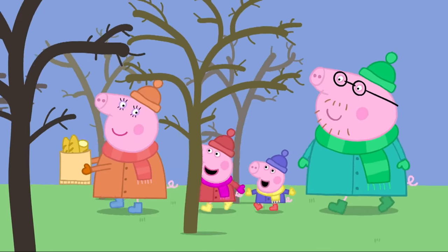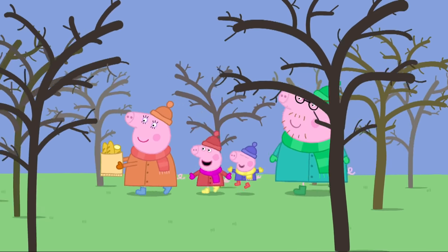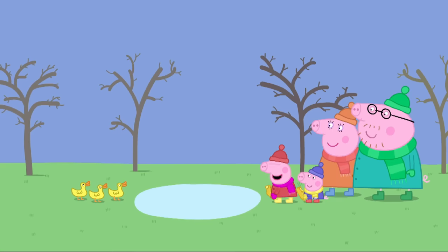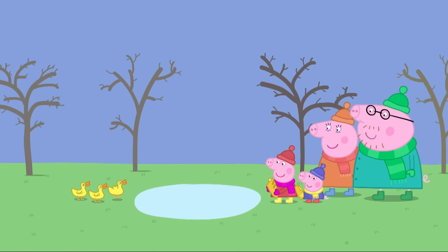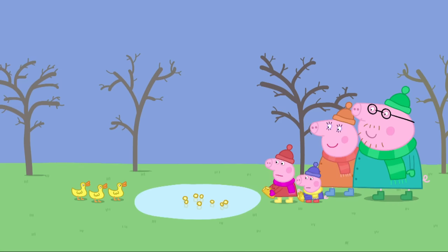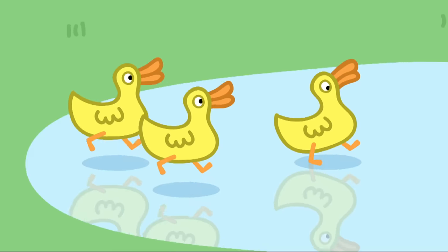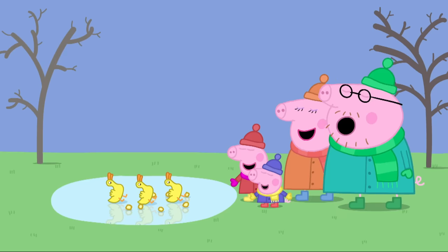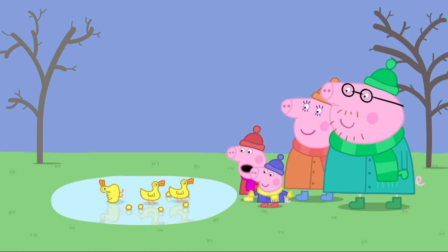Hooray! Peppa and George love feeding the ducks. Hello, ducks. We've got some bread for you. The ducks like bread. Oh! It is so cold, the pond has frozen to ice. The ice is very slippery. Sorry for laughing, Mrs. Duck, but it did look quite funny.